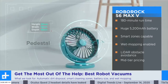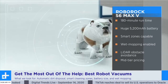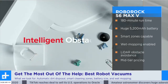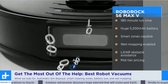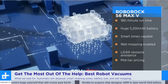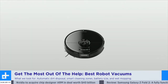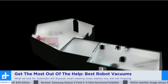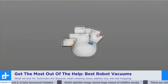And the neat thing about the camera itself is that it'll automatically detect obstacles. So let's say you have a shoe or a pet bowl, it'll be able to detect those things and move away from them so it doesn't get tangled up. And it's very efficient too because of that LiDAR system. It maps your home out, so it does a neat pattern and automatically will clean and mop. It's a little bit pricey, it's $800, but you get the best of everything. So you have AI-driven cameras, you have the mopping functionality. It's an efficient cleaner, so definitely something we'd recommend here.